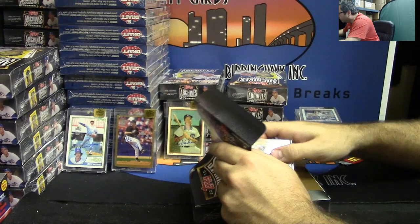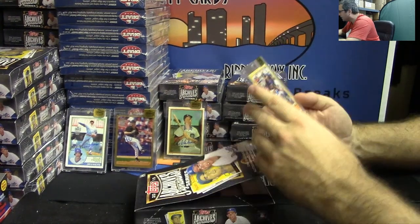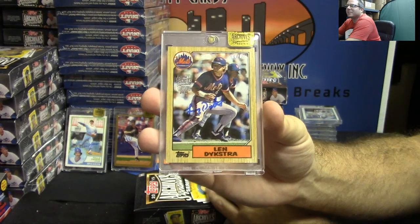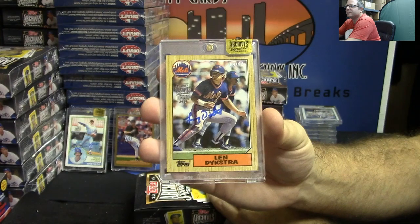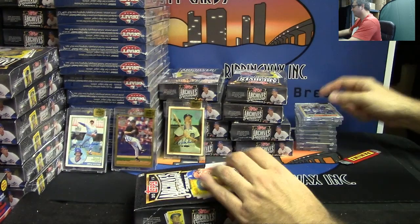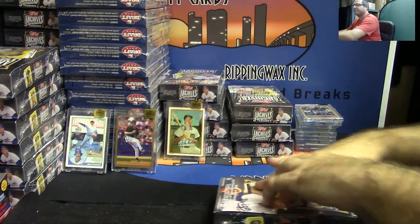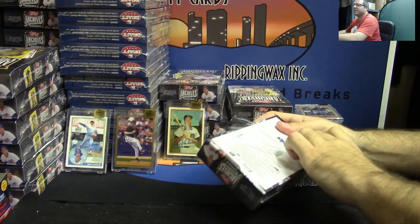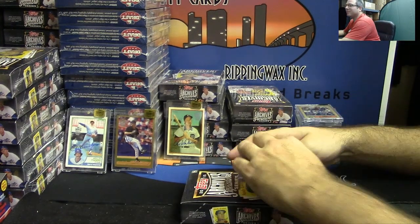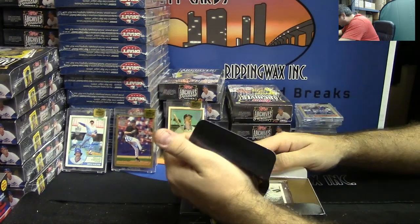Very cool. A lot of Mets in this. 87 Mets. Lenny Dykstra, numbered 4 of 62. Beautiful. Yeah, man, I wish he had a Phillies card. I'm a big Phillies fan. That would have been awesome. He might. I'm sure they have multiples. Cool card.